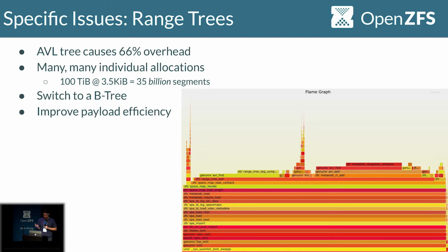So we need to do something else. We need to fix these range trees. They're using too much memory. So until recently, the range trees were built on AVL trees, which are a very nice balanced binary search tree data structure. They're super easy to use. They're pretty performant. But the way that they're implemented, they have this node structure that you allocate as part of your data structure that just adds 24 bytes to your data structure. And since we had 2 trees, we had 2 of those for each range segment. So 66% of the memory in each range segment was devoted to these AVL nodes. And that's a lot of memory. That's a lot of overhead.